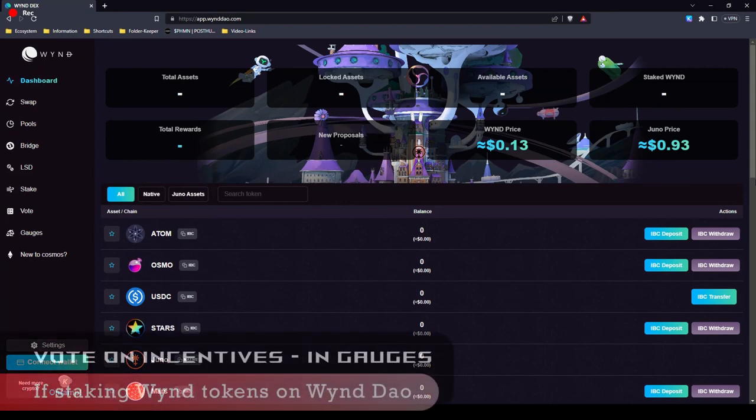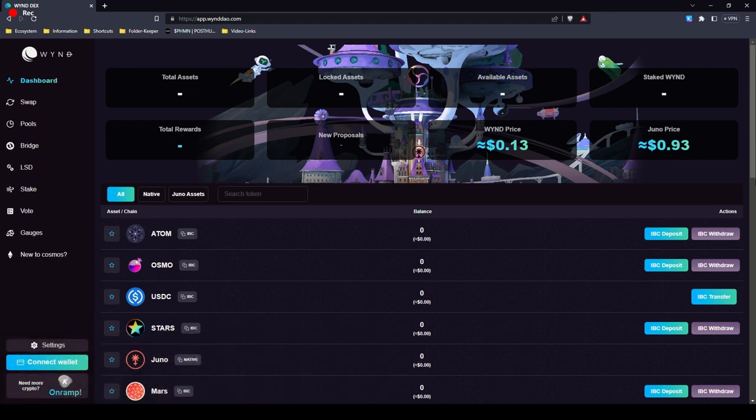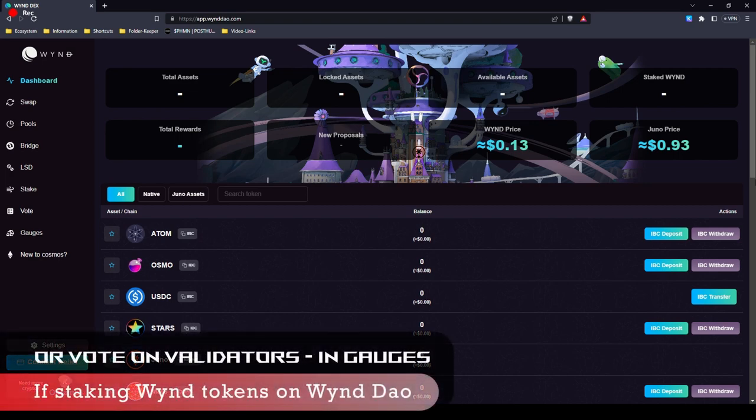Bolt briefly explained that gauges is a form of measuring instrument in which stakers of WYND and the lock pairs of your choosing between 30 to 728 days can vote on the distribution of allocated incentives to the different liquidity pools on the platform, as well as use your weighted voting power to choose which validators will be receiving the most distributed tokens from the LSDs.